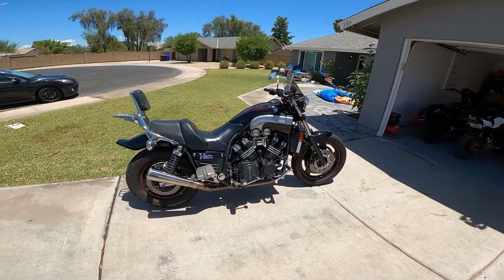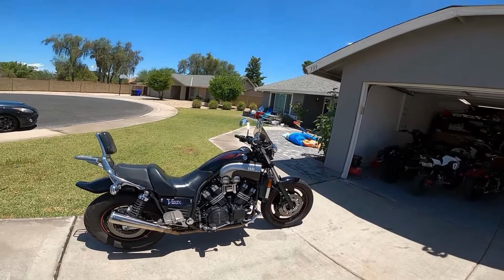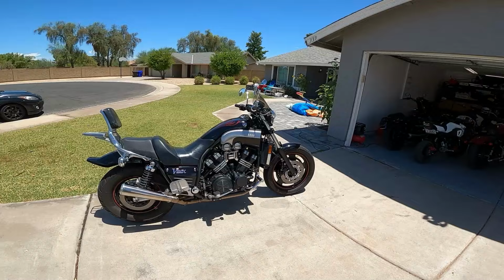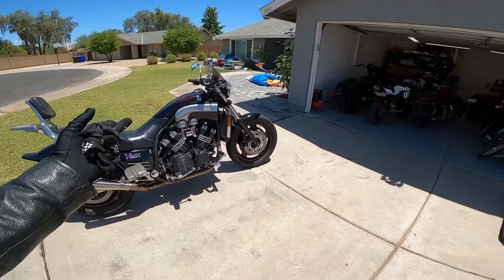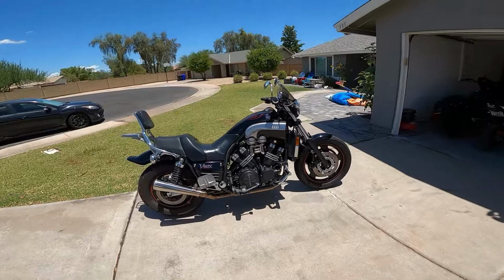As you can see, before us here today is the Yamaha V-Max. This is a 2007 V-Max. This is basically the first gen, still carbureted, 4-cylinder. This thing is a freaking monster.